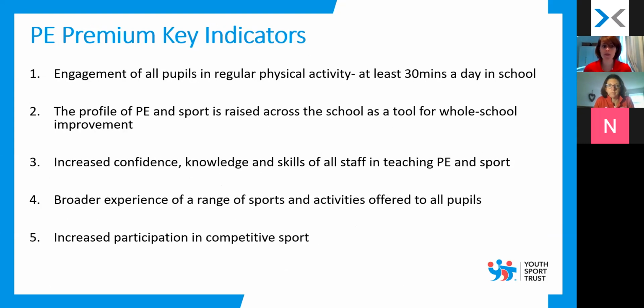And then just to recap on the 5 key indicators of the premium in which you will align your funding. You don't need to align funding equally across all 5 of these. You could invest in one particular key indicator if that was most needed for your context. But predominantly we've seen that most schools tend to have spent in line with key indicators 4 and 5. This is sometimes the area where schools are more confident and they've had the foundations in place, so they've built on. But obviously key indicator 4 can also extend to your PE curriculum in terms of how you're broadening that experience for your pupils.